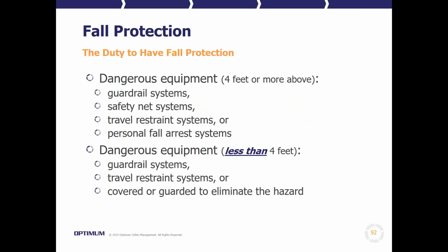Dangerous equipment, we have, again, a standard for 4 feet or greater, but we also have less than 4 feet. If you fall into that dangerous equipment, that's still a hazard. So they're giving us specific requirements. They actually remove the personal fall arrest system out of this because you could fall into that dangerous equipment with that PPE on. That doesn't help us.